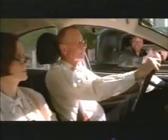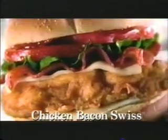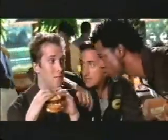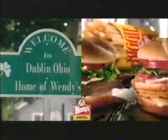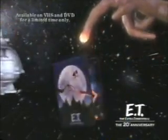Hey, chicken! Chicken! Ignore them, they're chicken people. Dublin, Ohio is a town divided between Wendy's Chicken Bacon Swiss. Frank, a cheeseburger? Oh, what are you thinking? And Wendy's Bacon Swiss Cheeseburger. I don't see why you can't like both. What are you eating there, Jimmy? Nothing. Each have hickory smoked bacon and Swiss, so you can't go wrong. Chicken lover. Wendy's, it's better here. And now phone home. ET collectibles have landed in every Wendy's kids meal.